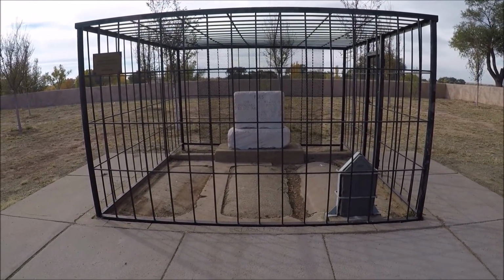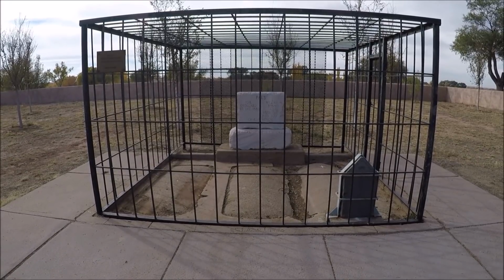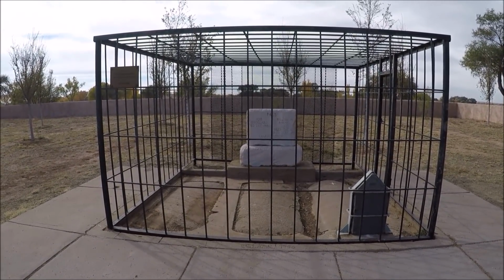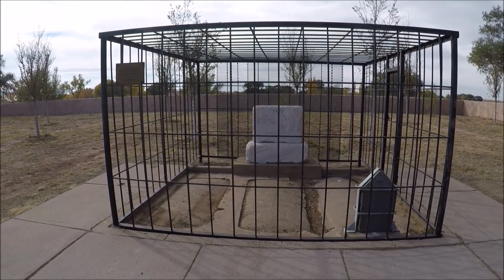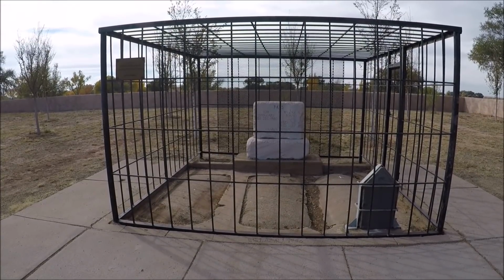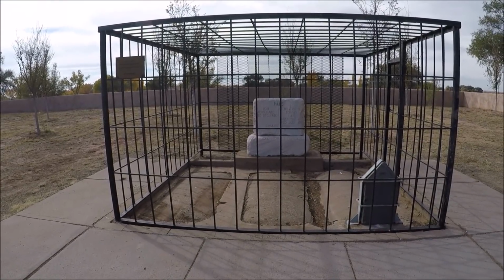I guess they encased him in concrete, I reckon. I guess that's what that's all about. But there you go. Nobody be stealing that stone. But I guess to the right is the original one, and then the big one in the middle is the second one they made. I'm not really sure, so don't quote me on that. That's just my thought. But there you go, Billy the Kid's grave.